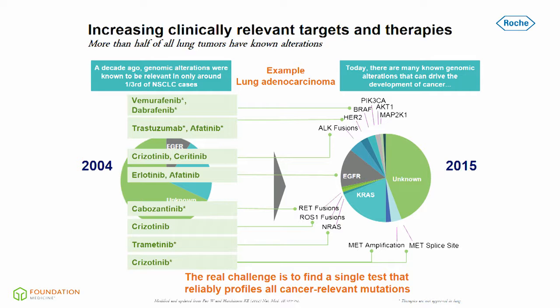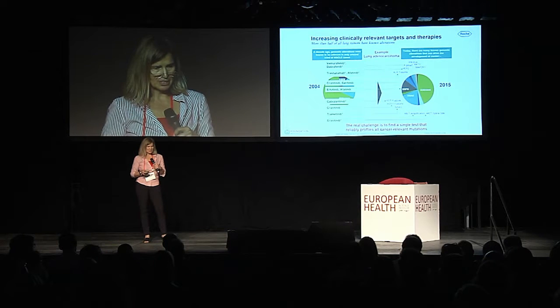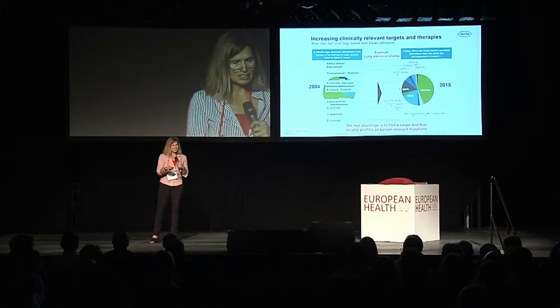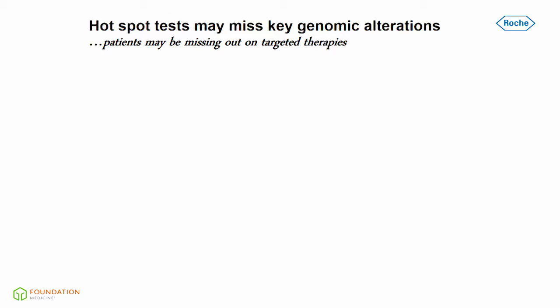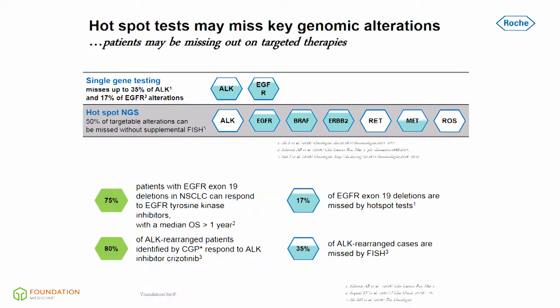The challenge, however, remains that many times there is only very little tissue available to have a single assay that really comprehensively looks at these mutations. The current challenge is that with single gene testing or hotspot next generation sequencing, mutations can be missed. And we have some examples, for instance, in non-small cell lung cancer.